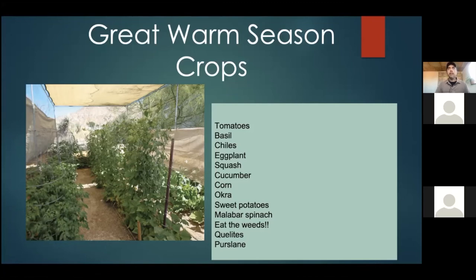And by the end of the monsoon season, you can start harvesting your corn. One thing about corn, it is a plant that requires a lot of nitrogen. So you gotta make sure that you provide extra fertilizer for those plants as well. We're gonna talk a little bit about fertilizers in a second.